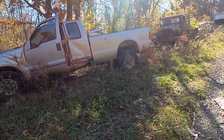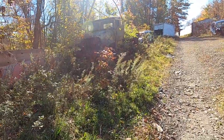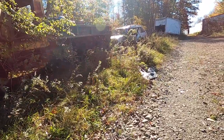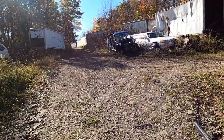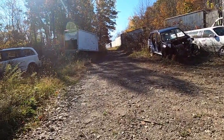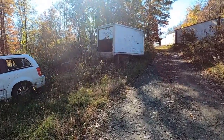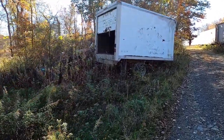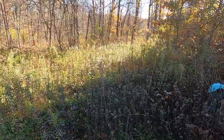We are looking for something else to take home. Sylvester Stallone type rig there, huh? Could do a limo. Dune buggy. I feel like I'm in Walking Dead or something. Might be an old truck. Is that an old truck? This might be a truck right here. We'll follow the deer trail here.